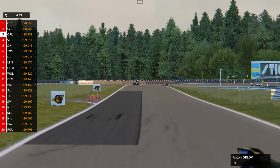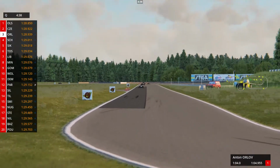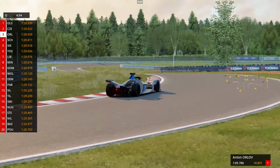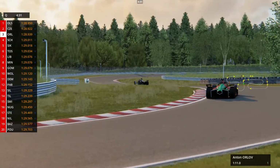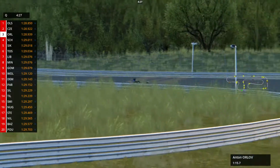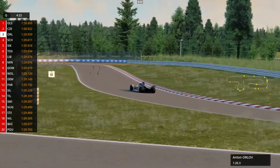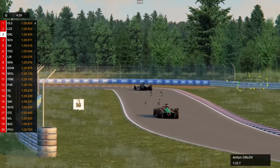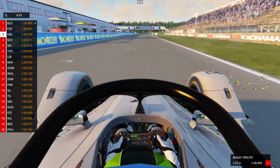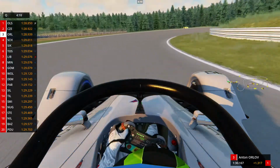And the one thing that's nice about Anderstorp is that this layout, since Formula 1 used to race back here in 1970, has never changed. The only thing that's changed on this circuit is the starting line. But other than that, it has not changed, not one bit since 1970. So it's really got that vintage Formula 1 track vibe, and I think a lot of people like that. At least I do. We're going to see Orlov as he crosses the line. No improvement from him. Yeah, 1.3 off.